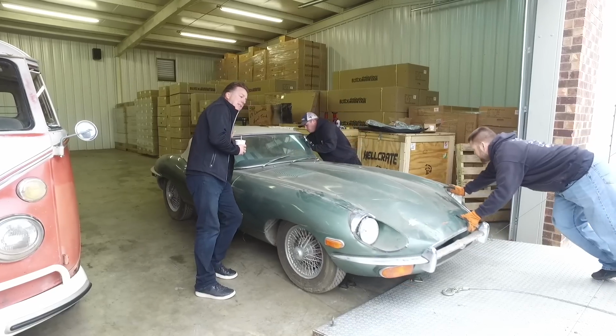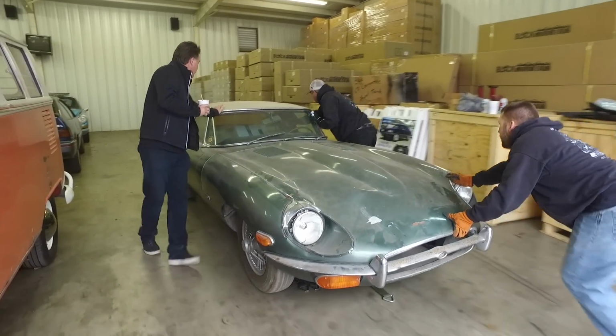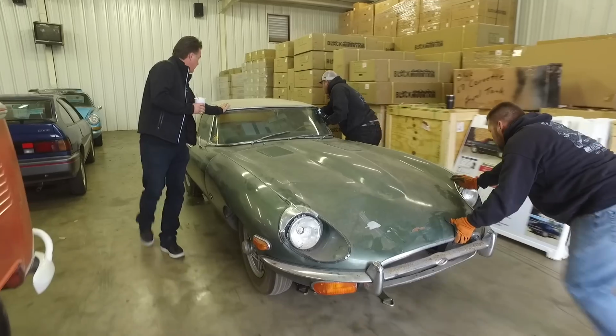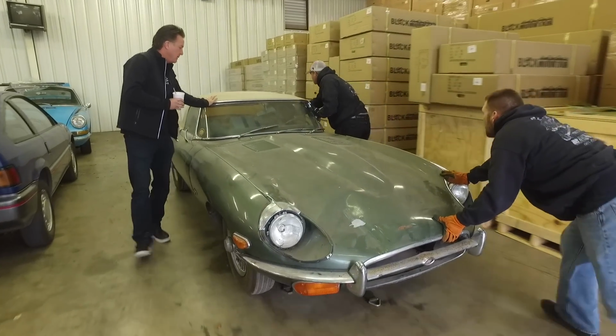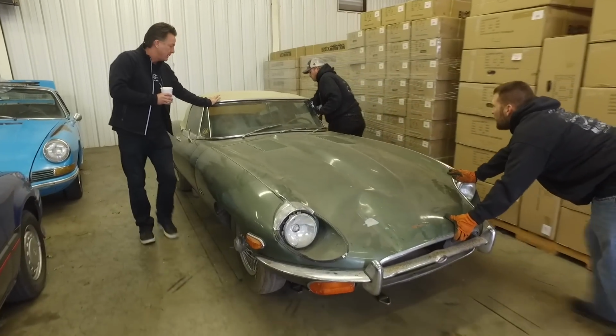So there you go. We have found and saved our 4th E-Type for the month. And as the ad says, dead or alive, this one's dead, but I think it'll be alive soon.